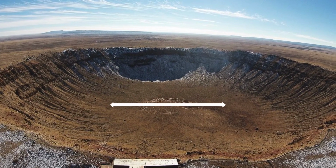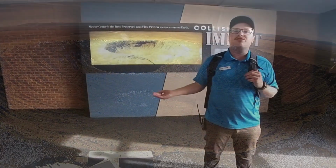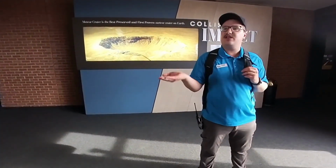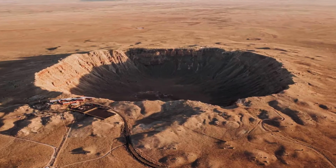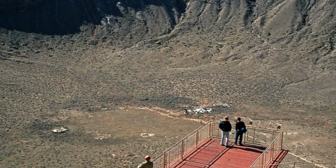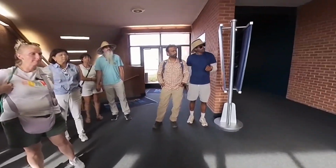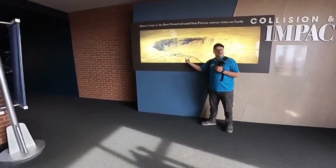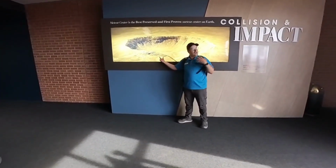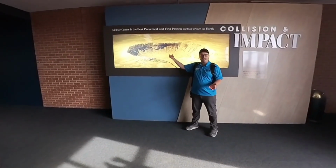The resulting crater was a little less than a mile in diameter in both directions, with a raised rim about 150 feet up from the desert floor and an initial depth of around 1,400 feet. The size of the meteorite that caused the crater was about 150 feet in diameter. It's about half the size of that bottom parking lot down there, which is pretty big, but not that big considering the hole that it left behind.